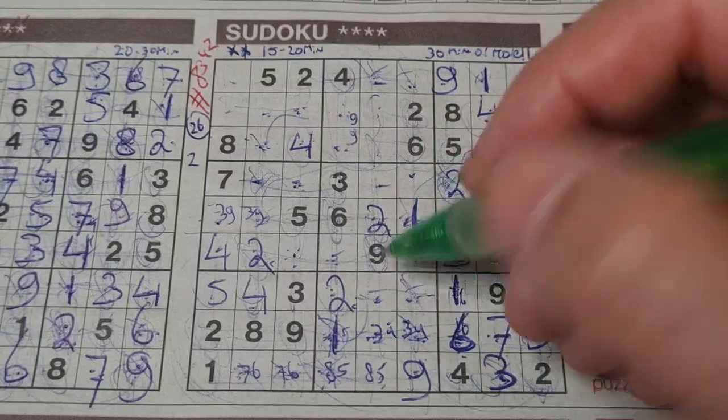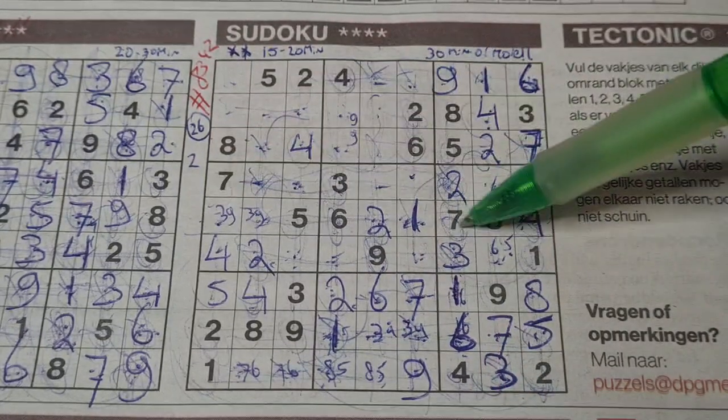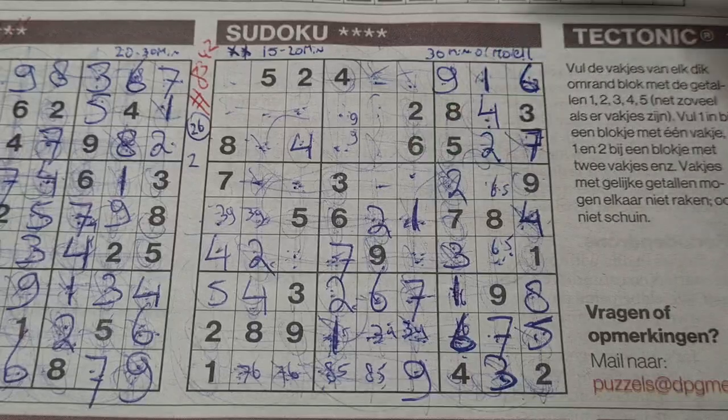We have a 6 in this column, no 6 there. 6 should be here. 7 goes there. 7 in this row, 7 in the middle row, from the row below. The only 2 places left for the 7 should be here or there. We have 7 in this column, no 7 there. 7 should be there.